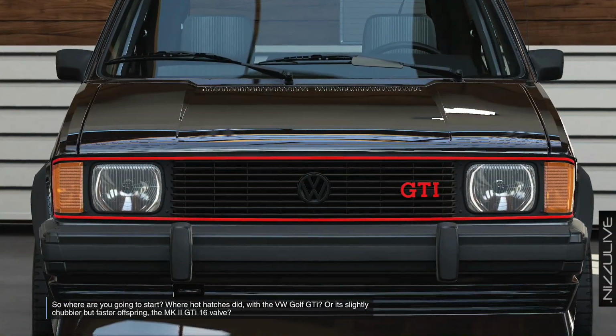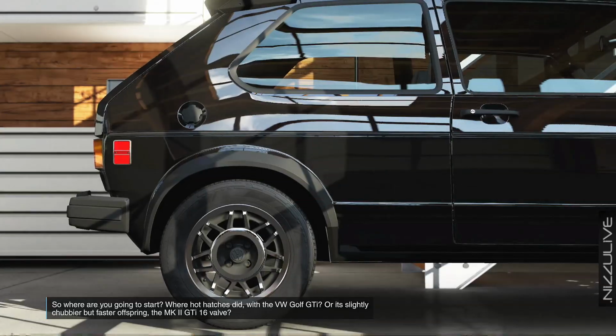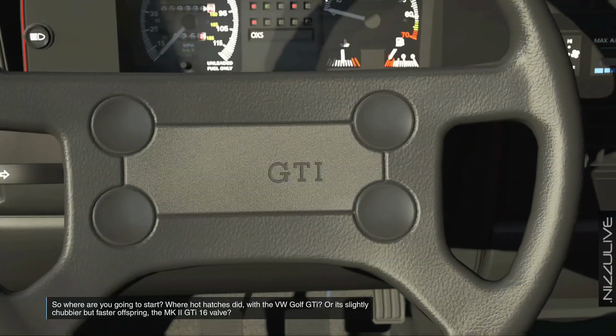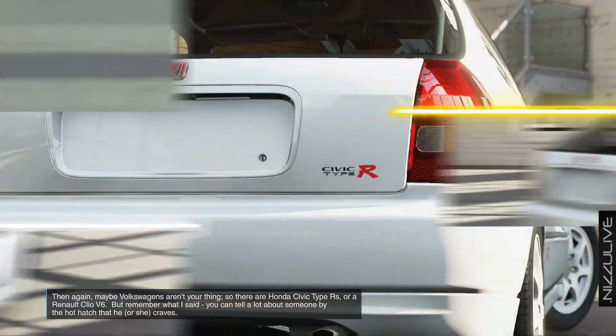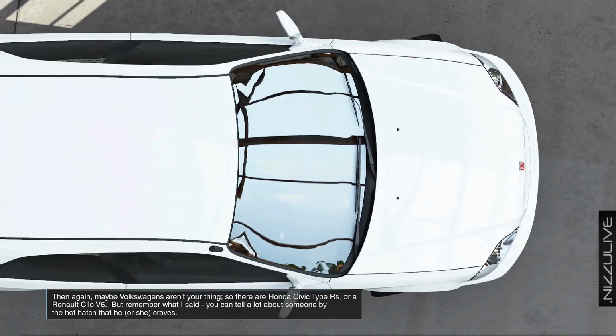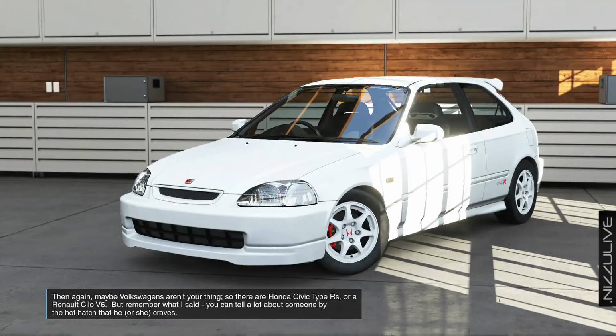So where are you going to start? Where hot hatches did, with the VW Golf GTI, or its slightly chubbier but faster offspring, the Mark II GTI 16 valve. Then again, maybe Volkswagens aren't your thing. So there are Honda Civic Type Rs or a Renault Clio V6. But remember what I said. You can tell a lot about someone by the hot hatch that he or she craves.